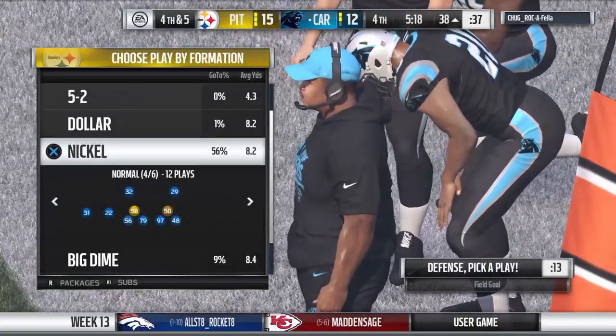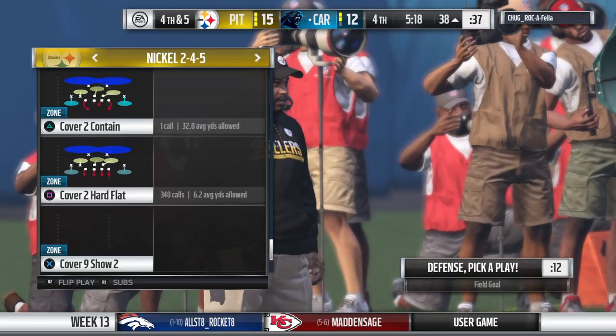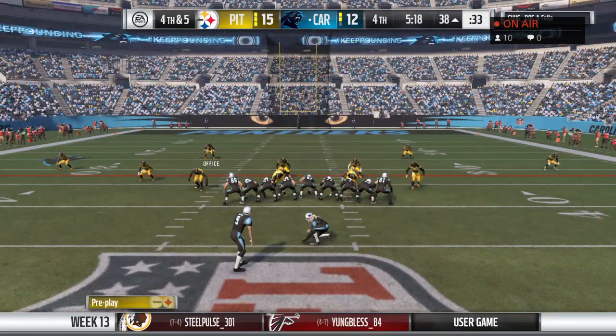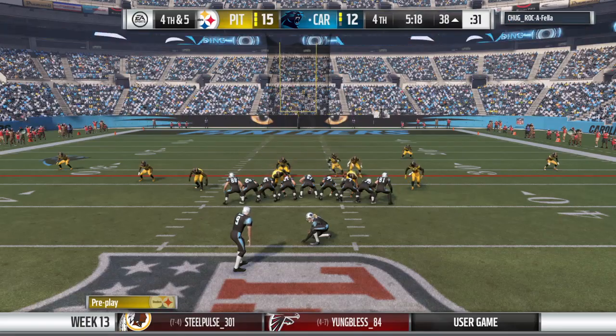I'm not sure we can spot any tendency here on this 3rd down. They could have run it or passed it. Either one was available. They chose to try and get it through the air, but they were unsuccessful.